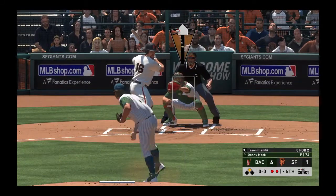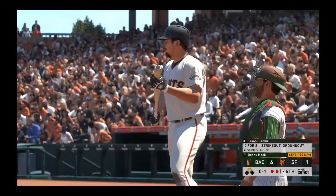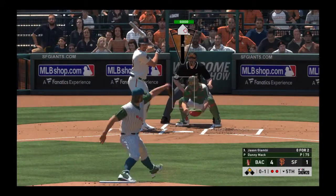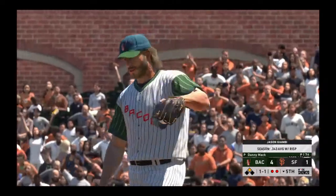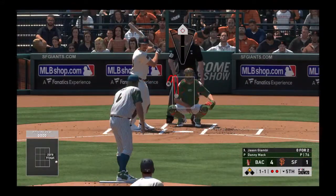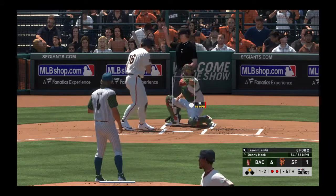At the plate, Jason Giambi, as he looks at a fastball that's in there for strike one. He's hitless in his 2 at-bats so far. 1 ball and 1 strike to the Giants' first baseman. That's not a bad pitch right there. That two-seamer moving away from a left-handed hitter. Didn't get the strike, but I like the idea behind the pitch. In for strike 2.